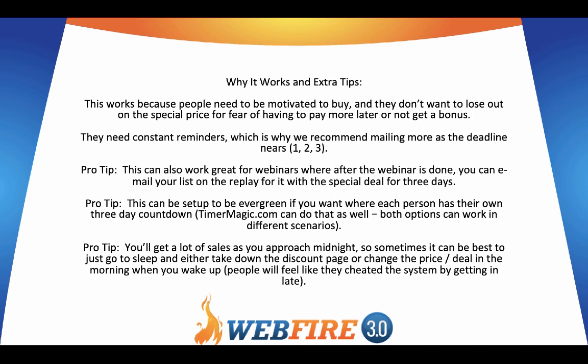Another pro tip is this can be set up to be completely evergreen if you want as well, where each person has their own 3-day countdown. So if you use timermagic.com, for instance, it can do both these options. If someone goes to your page, they can have their own 3-day countdown start right then, or any form of countdown that you want. But you can also have it, so let's say you want to email your entire list and you want a deal to end on Sunday, you can have a set time that everyone sees as well. So both options can work.